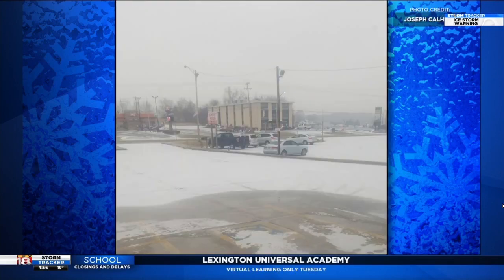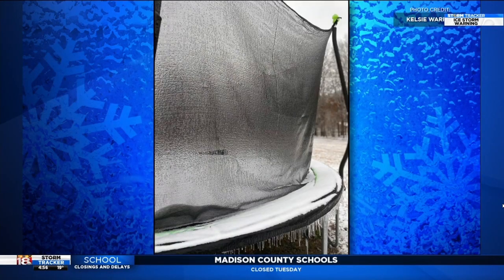She really does. Next, we have one from Joseph Calhoun. He is from Somerset. He says this parking lot is now a solid sheet of ice. He says it is not just the roads that you need to worry about. And lastly, this one comes to us from Kelsey Warren. Maybe a little sad here. The trampoline's frozen. No one's going to be out playing on that anytime soon. We'll have to wait for some of that warmer weather that feels like it's in the distance now. But maybe it gives you some hope. The first day of spring, less than 5 weeks away.